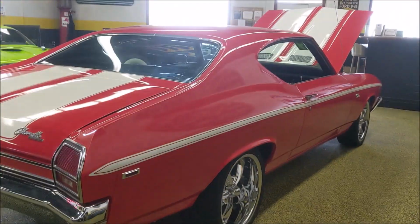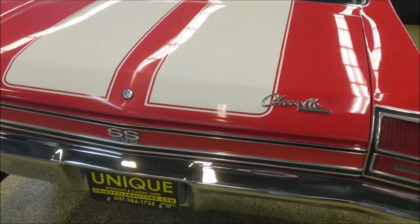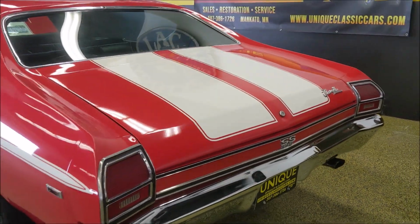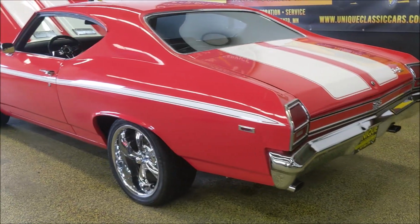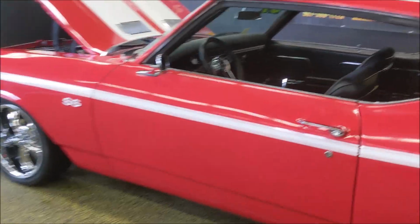Again, if you pay attention to the reflections and such in the paint, it is very, very nice. Obviously, if you go around it, you might find a chip or two or a couple of flaws because this car's been driven, but obviously, the car looks amazing. We'll fire it up here for you in a minute as well so you can hear it.